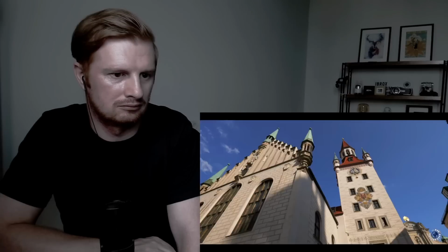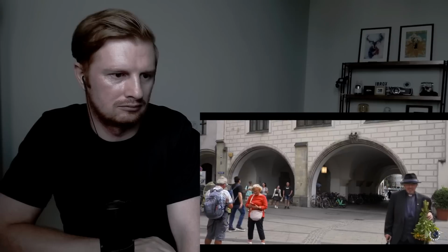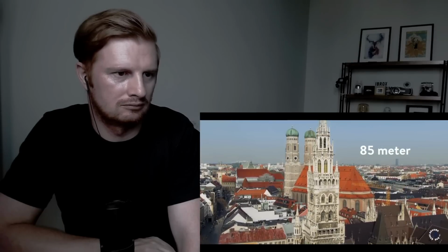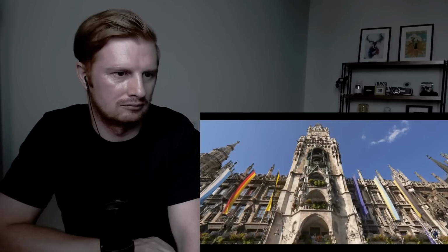The old town hall is from the 1300s and features distinctive tunnels. With the rapid growth of the city in the 1800s, the old town hall eventually became too small. That is why a new, impressive town hall was built, and it reflected the power and the wealth of Bavaria. It features a 280 feet high clock tower with a viewing platform, and yes, this one does have an elevator.